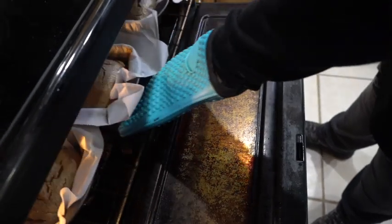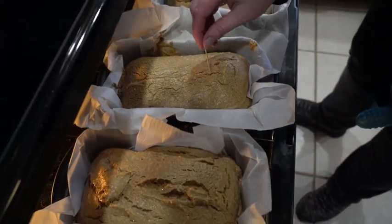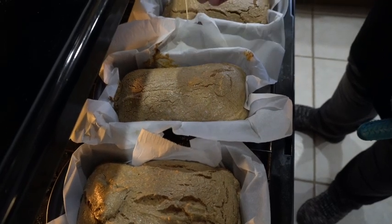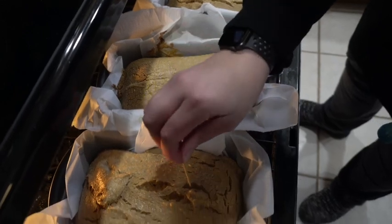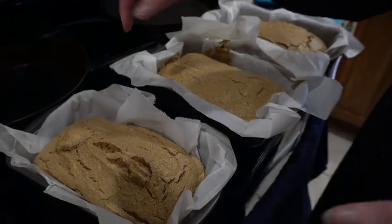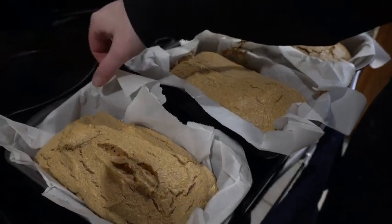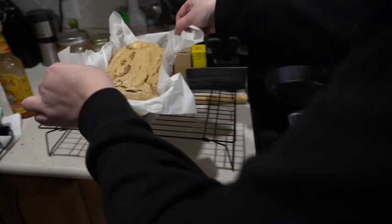Let's go ahead and pull these out and test them. They're baked up nice and large. That one looks like it is good. So obviously you're going to put the toothpick in the center. Make sure it comes out clean. Once I get them out of the stove, I pull them out by the parchment paper and transfer them directly to the rack.